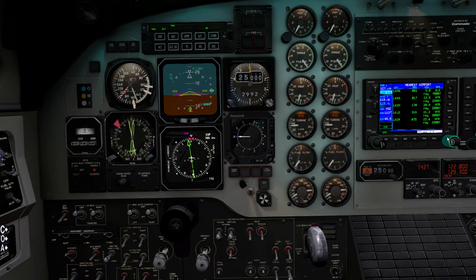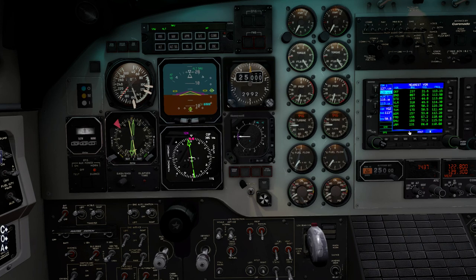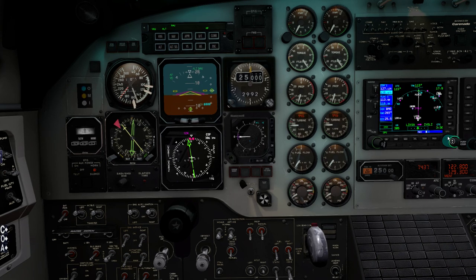Actually, let's check the VOR frequency on BNO and set it into our NAV1 radio, make sure we can track that in case we should need it. It's 113.90. Pointing in the right direction.